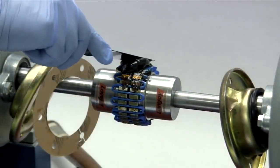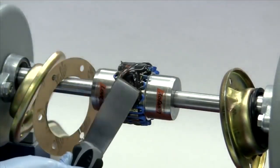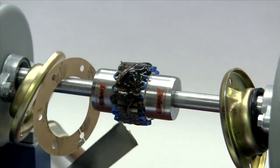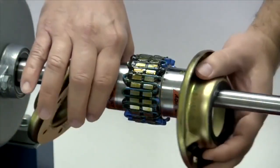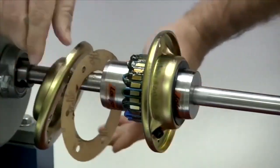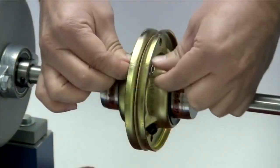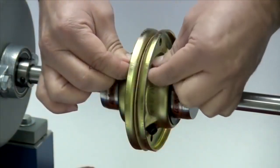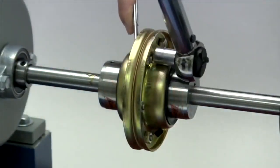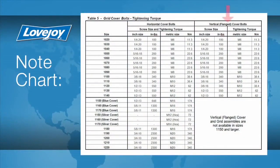When the grid spring is completely seated, take a putty knife, preferably one with a soft blade, and smear the remaining grease around the outside of the grid spring. Slide the cover halves over the hubs, keeping the gasket between the cover halves and the holes lined up for the cover bolts. Insert the cover bolts through the cover halves and gasket and hand tighten the nuts. Then with a torque wrench, tighten each fastener to the torque specified in the installation guide.